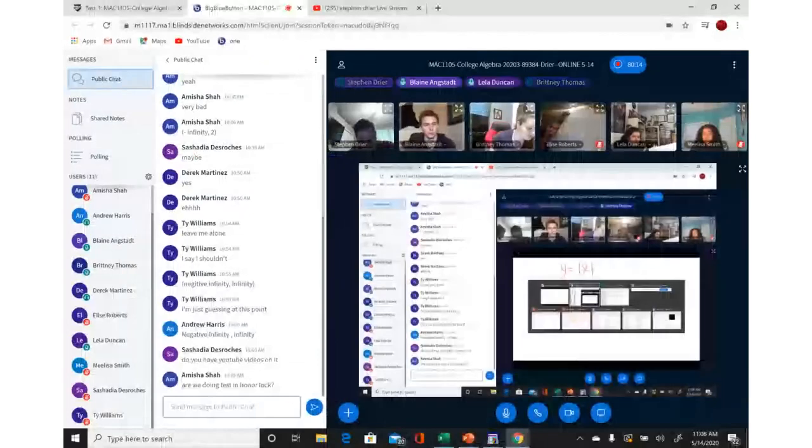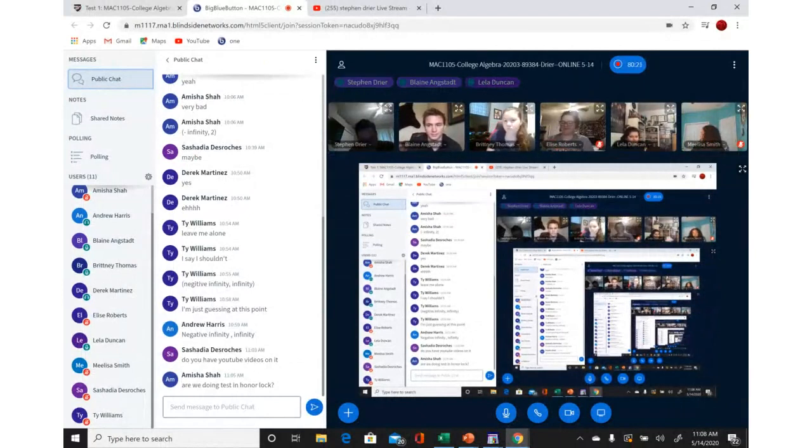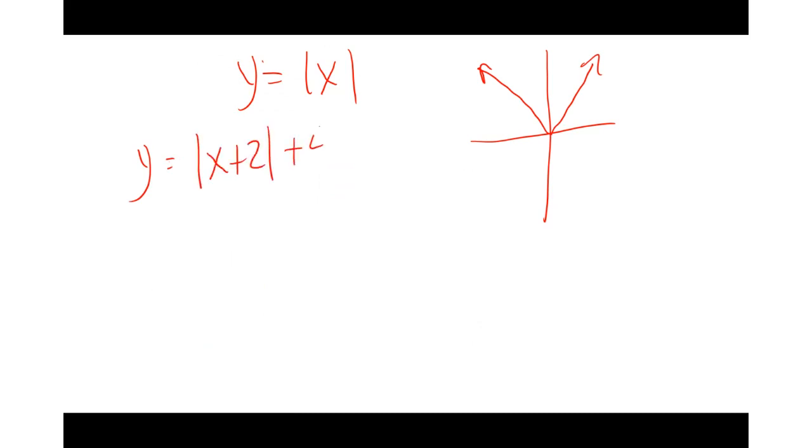So who knows what y equals the absolute value of x looks like? It's the V. Good job, Elise. Good job, Melissa. It is a V. So this graph looks like this. And what we want to do now is talk about what happens if I look at this and start putting pieces with the x, outside the x, and what do these pieces do?